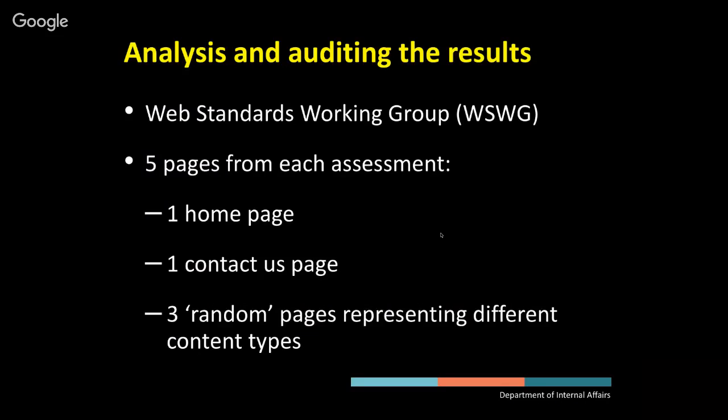So agencies performed that self-assessment, they submitted the results, and then it was up to us to analyze and audit them. So a working group that we had made up of representatives from disability communities, from government agencies, as well as from the vendor community, contributed some of their time, and we assessed each agency's submissions. We assessed 5 pages from each of their submissions. So for each government agency, we audited their results, and basically we assessed one of their home pages, one of their contact us pages, and then 3 of the random pages that they tested, in order to get a sense of the variance between what they scored and what we scored in terms of passes and failures against WCAG.